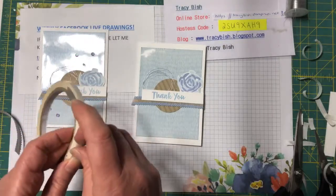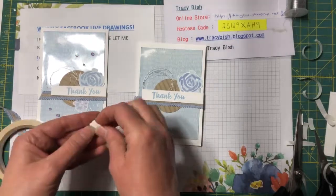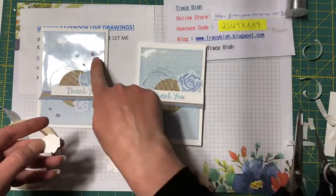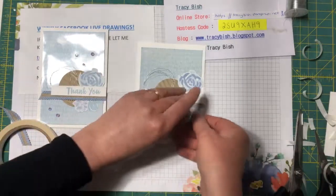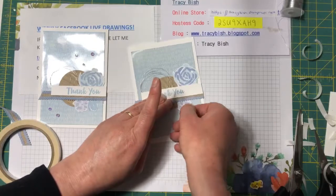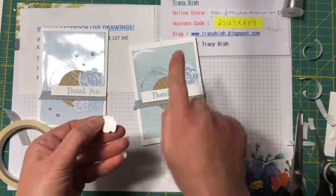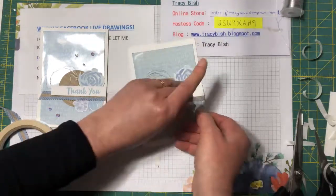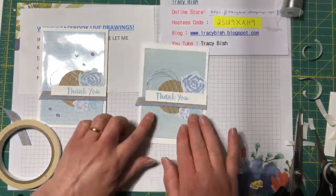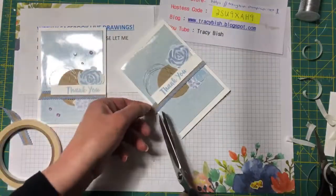Let's just pop a few of these other ones down as well. And I really liked the iridescent sequins in this. I find that the iridescent sequins really take on colours that are around the sequins, which really makes this blue pop. Okay. That's off a little bit. Let's just cut that down just slightly so it's not quite off the page.